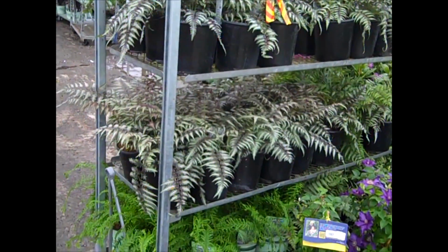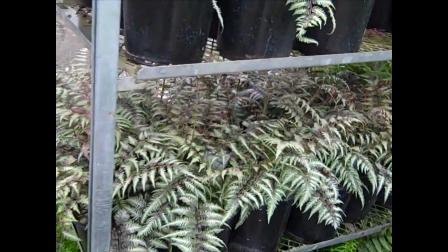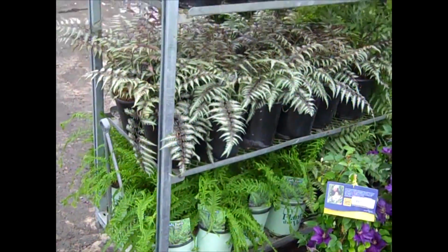Ferns are coming in heavy from our Huron facility. Here we're looking at Japanese painted fern. Big, beautiful plants. Be sure to check out that greenhouse video.